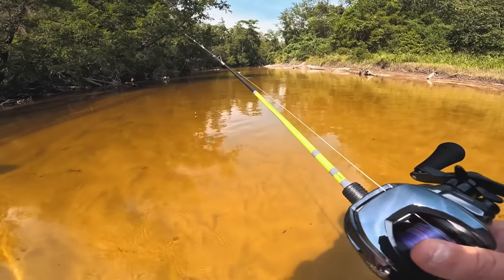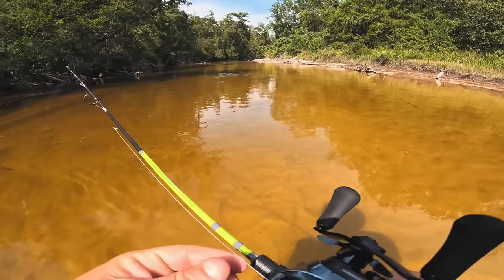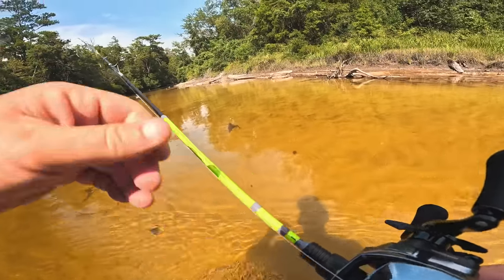I wanna catch that 2-pounder Trey caught last time we were here. That thing was freaking ginormous for a creek bass. Dude, if I catch a singular fish on this reel, it will blow my mind.